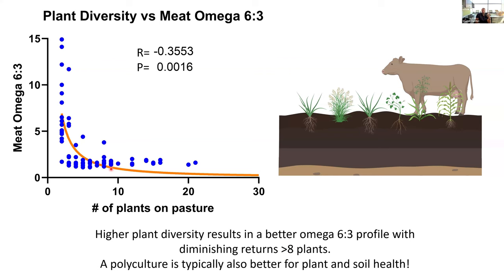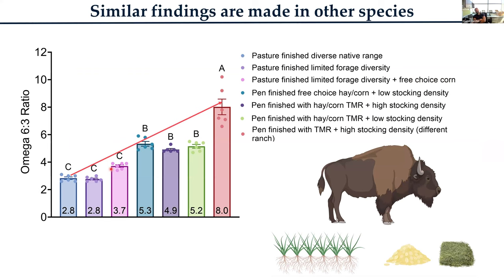So, and we also know, if you zoom out on polyculture, there's plenty of research to suggest that it's better for plant and soil health as well to have a polyculture as opposed to more of a monoculture. And this is from some work in bison. And bison, while a very special animal and a North American symbol, it is also a mammal.